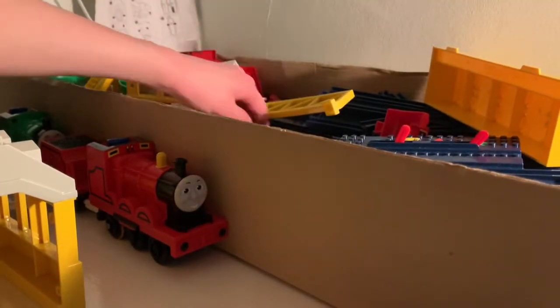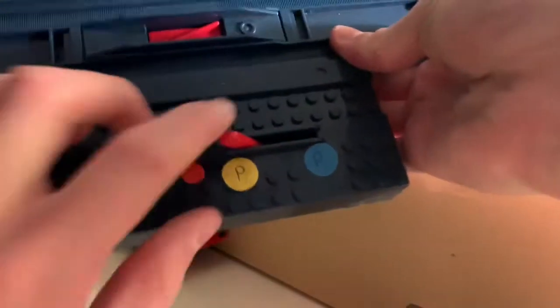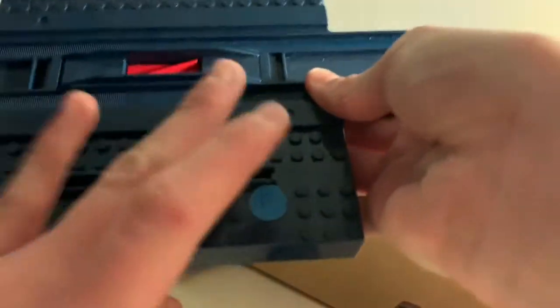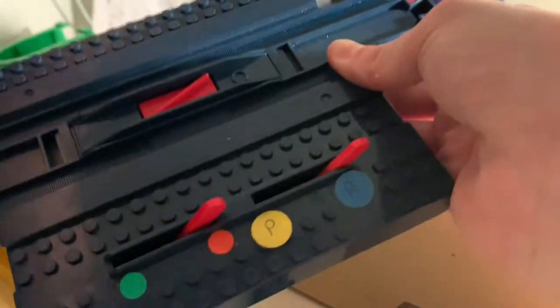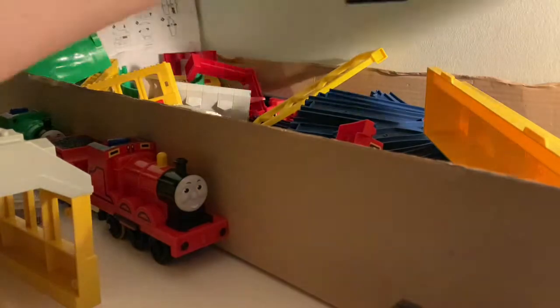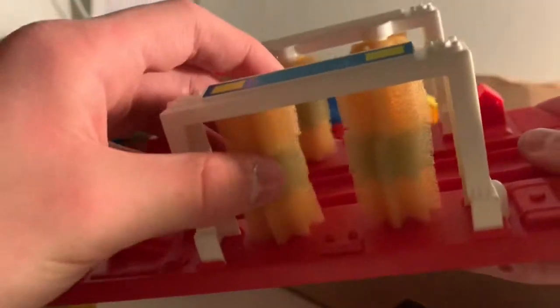We've got another shed, we've got these, which are the switchers, so I think that's to change the direction. So I think this is, if you do it like that, there's both of them. So yeah, I'll figure this out. I like how it's color-coded. We've got the washdown, which, I mean, come on, that's cool.